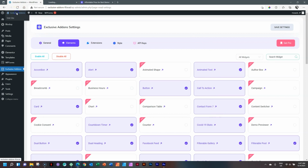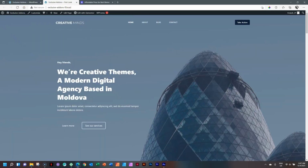So let's go to the front. I'll control click here on my page. We jump to the front and then edit with Elementor.